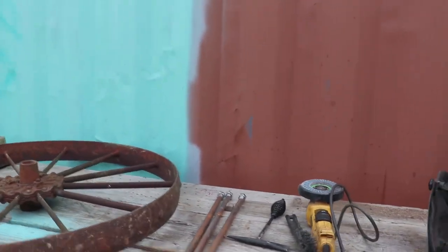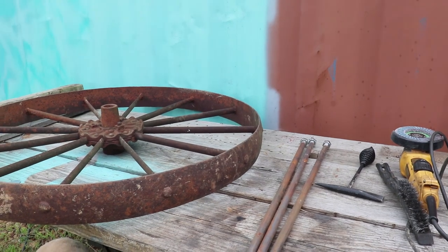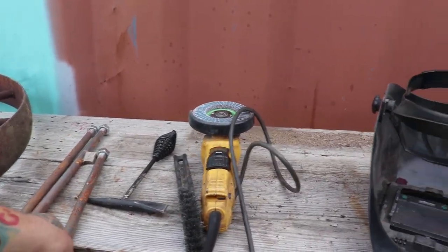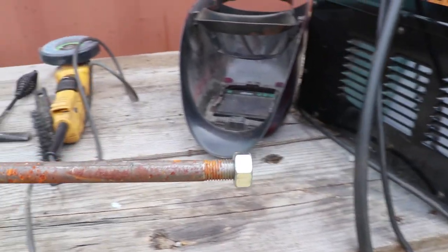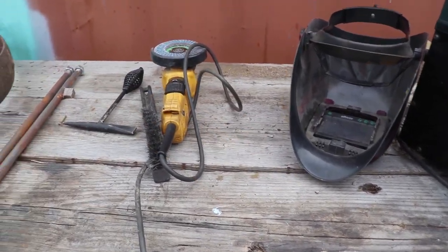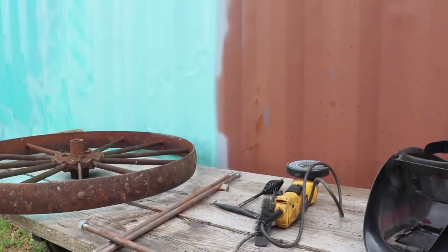Alright, here's the gist of what we're looking at. This is what I'm going to use to attach this to the ground. I've got three rods here. These are about half inch bolts. What I'm going to do, let's see if I can set my camera up here. Sorry for all the wind.